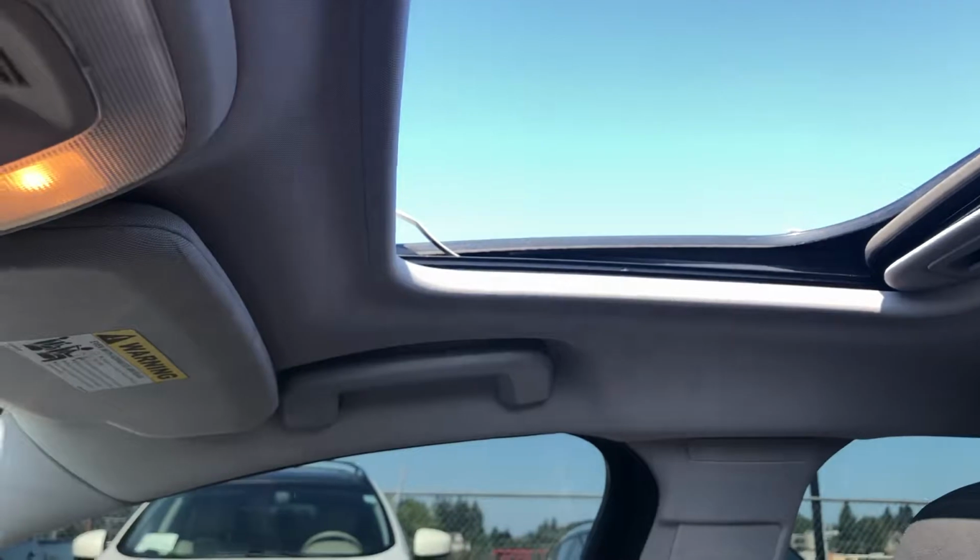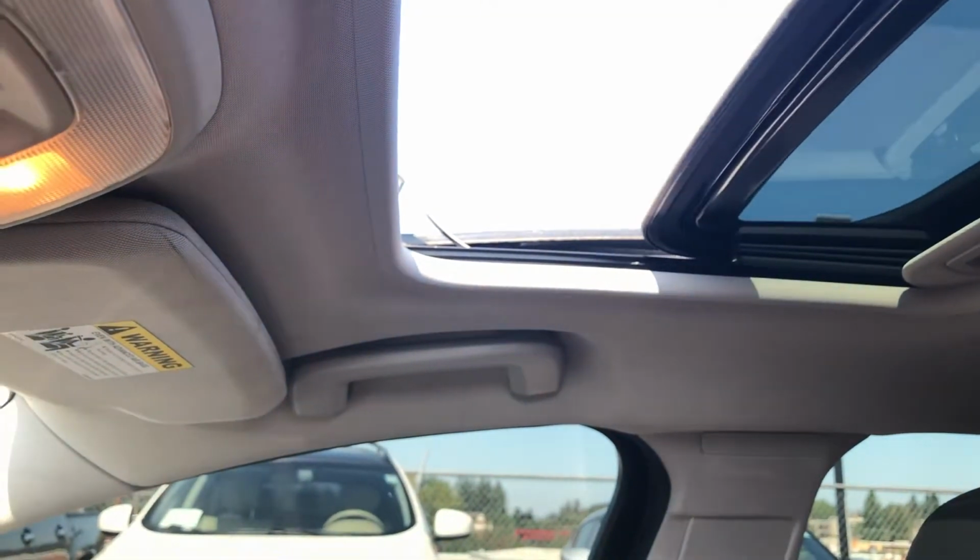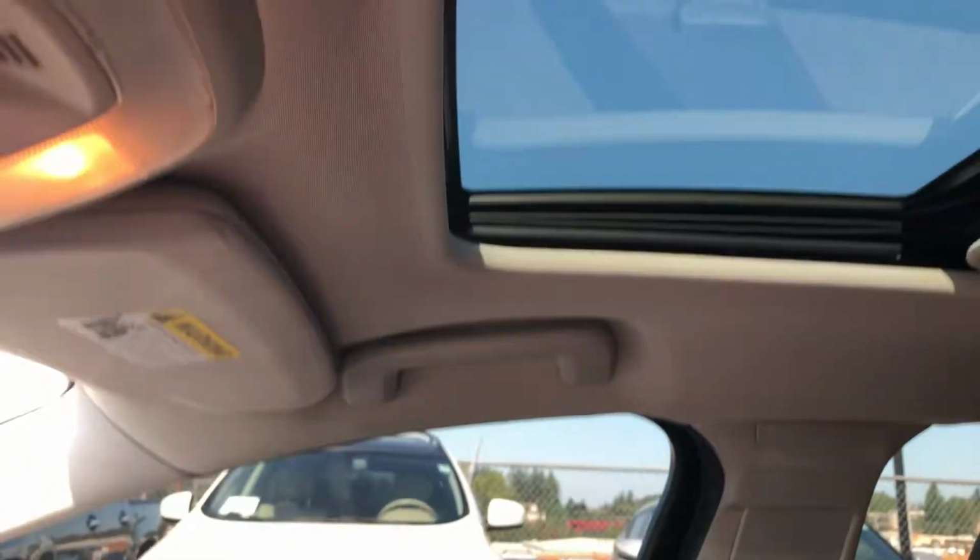You have an aux cord. It does have Bluetooth, but you have an aux cord hookup right there, as well as a USB for charging your phone. And also you can play music that way as well. And up top, we have the sunroof, of course. It's really nice to know, especially as hot as it's been lately. You have a sunroof. So there is that for you.